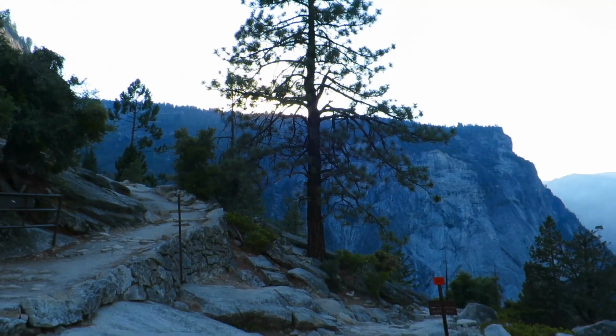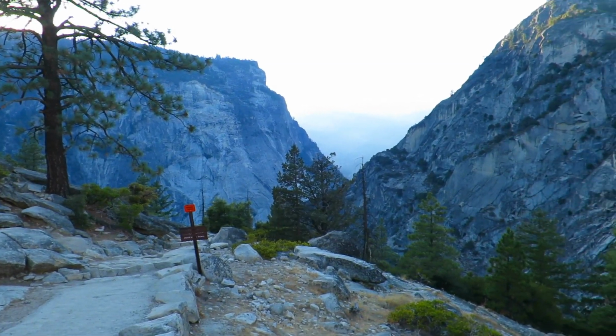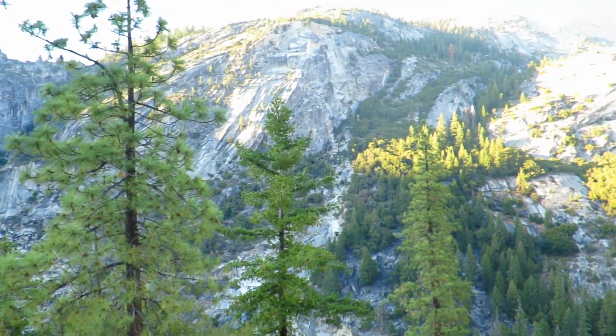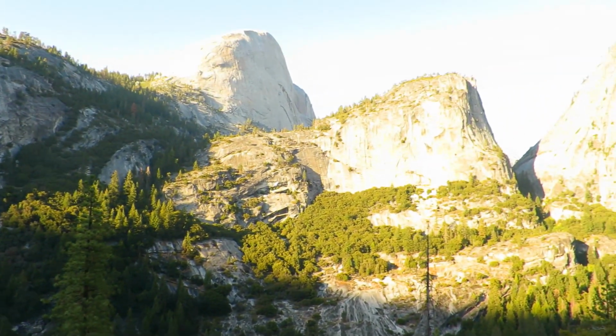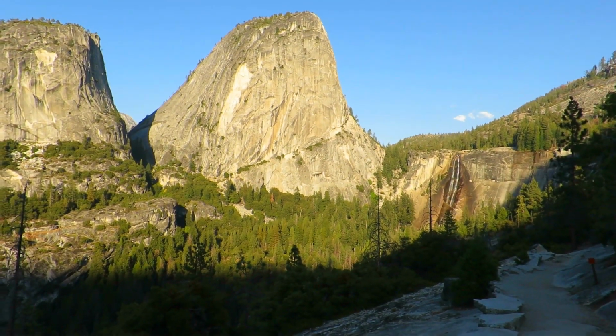The sun has just gone down past the mountains in front of me, and I'm just starting my way down. Right behind me, you can see Liberty Cap, and just to the right of Liberty Cap is Nevada Falls. This is such a spectacular view. It's so beautiful up here. The pictures will not do this justice.